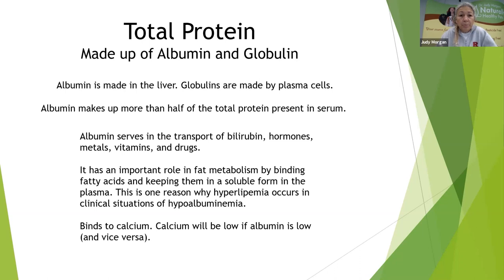Albumin should make up more than half of the total protein. So a normal total protein level might be 7 to 8. We'd love to see our albumin be 3.5 to 4, and our globulins be the other 3.5 to 4. Albumin serves in the transport of bilirubin, hormones, metals, vitamins, and drugs, and it is bound to calcium in the bloodstream. So on your lab work, if there's a low albumin, you very well may have a low calcium, and vice versa. If there's a low calcium, you may have a low albumin.